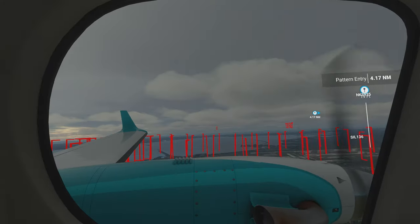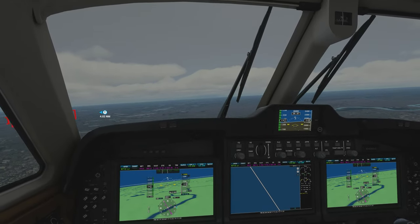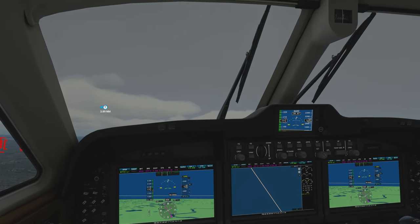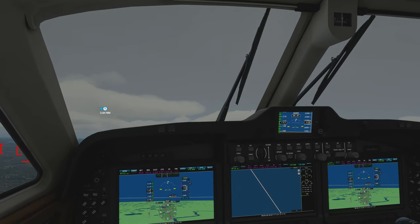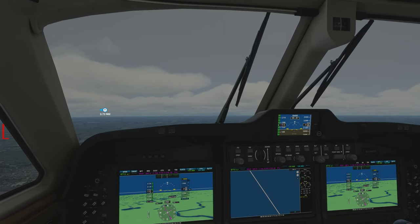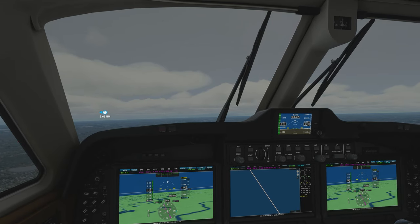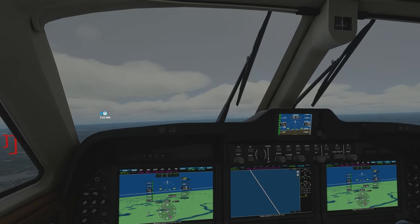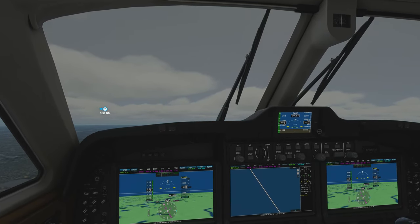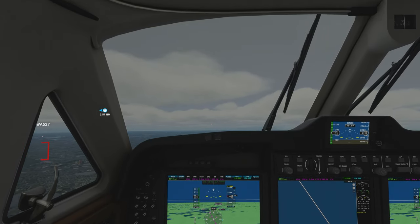I hope I can figure out how to land. I see the pointer for the entry, so I'll just head over to that pointer. Okay, we're at a good altitude now, so I want to stop dropping and give it a little bit more thrust. Try to maintain altitude, and then I will turn towards that pattern entry. Okay, that's better. My view wasn't quite centered.